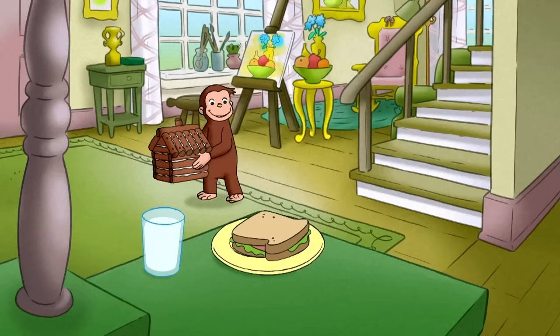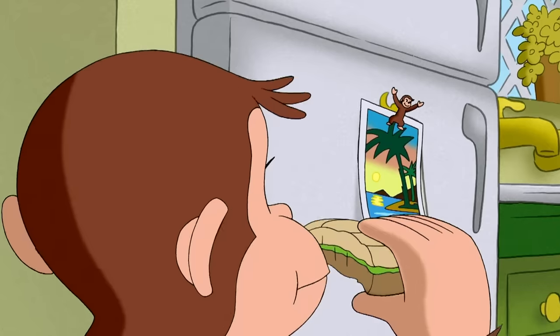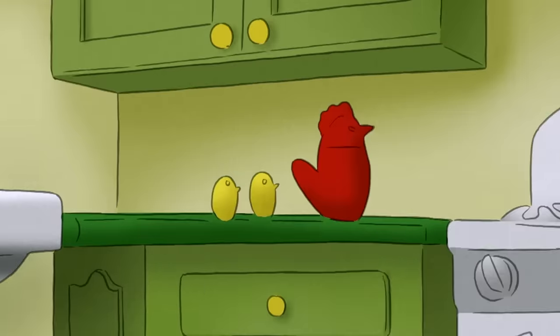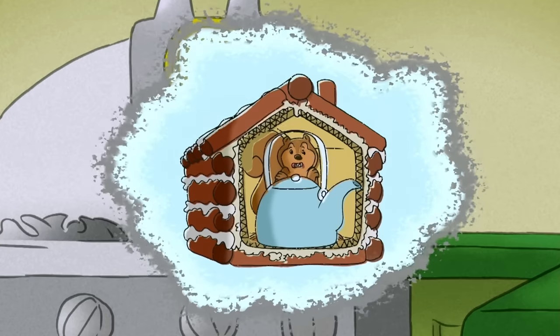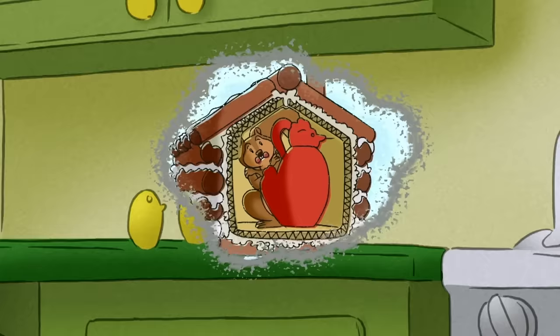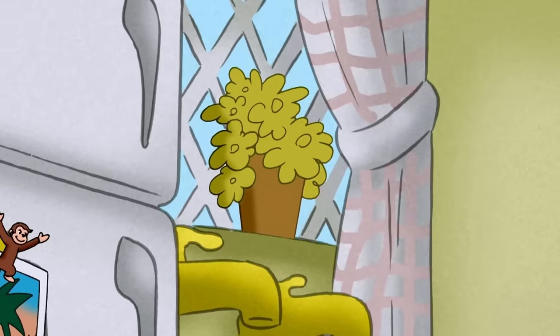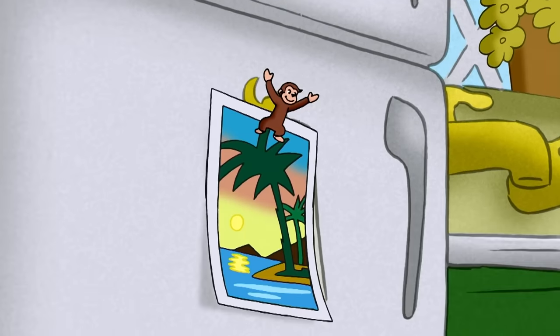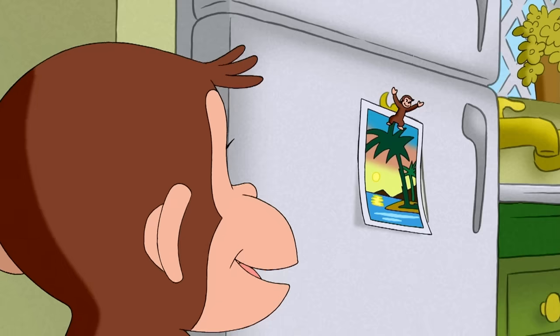George could think about it while he ate lunch. Maybe a teapot could be a door. Nah. Or maybe a ceramic chicken thingy. Or... That's it. A postcard would be just the right size.